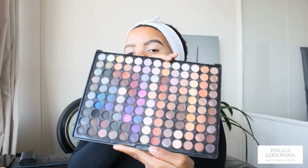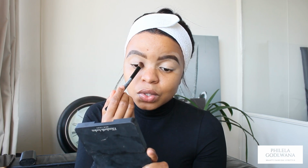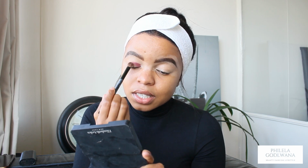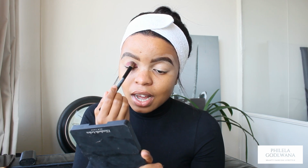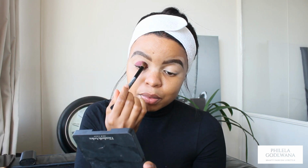Using my eyeshadow palette. This one's from LA Girl. It's called the 130 Pro palette. So as I mentioned, I'm 25 years old and I do have siblings. I have 3 older brothers, and then I have a younger brother and a younger sister. So I only have one sister and a whole lot of brothers. This palette is really nice.